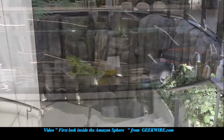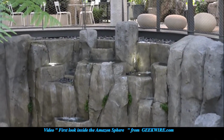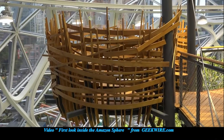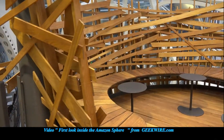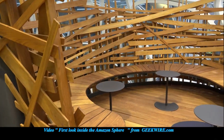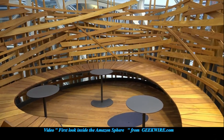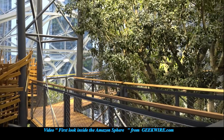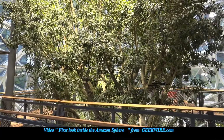To go from the bottom of the Spheres all the way to the top, it's a transition from the base of a waterfall to the top of a tree. And at that very top, there's a meeting space called the Bird's Nest, which is a wooden structure that's at the end of a suspension bridge, if you will. And that nest puts you at the top of Ruby, the 55-foot tall tree that was a statement piece for this project. It was trucked up from California and dropped through the center of one of the Spheres.